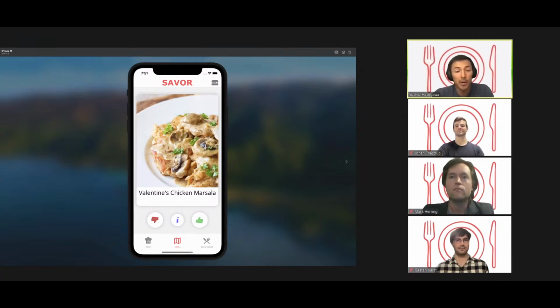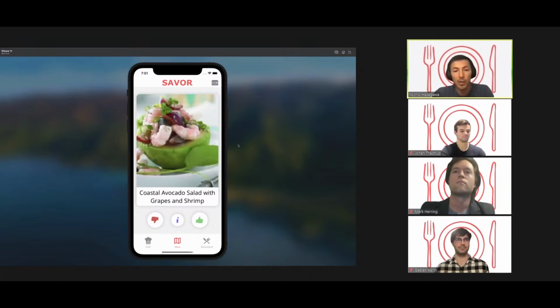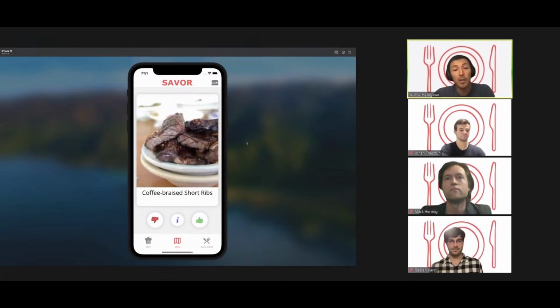So he opens up Savor and he's immediately presented with the menu screen, and no sign-in is needed, like Johan mentioned. And you can instantly start swiping on a wealth of recipes. So maybe he decides to swipe on some of these recipes, and swiping right means that you like the recipe and that you'd like to savor it.